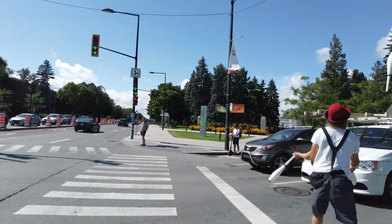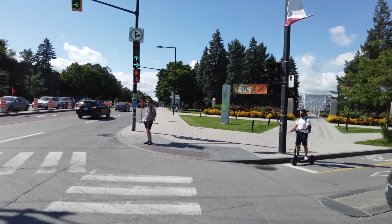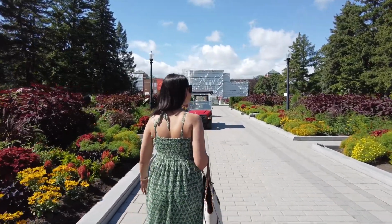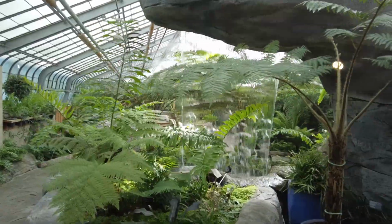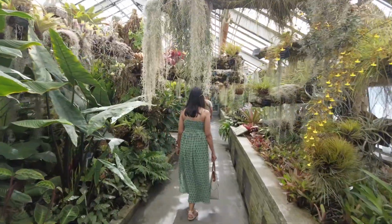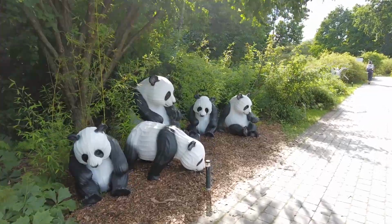After that, we visited the Botanical Gardens, which is just next to the Biodome on the other side of the road. It is recognized as one of the largest and most beautiful gardens in the world. Visitors of all ages can explore and learn about plants from every corner of the world. It has more than 22,000 species of plants, 10 exhibition greenhouses, and some 20 thematic gardens.